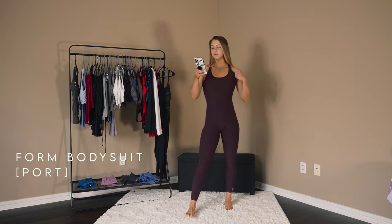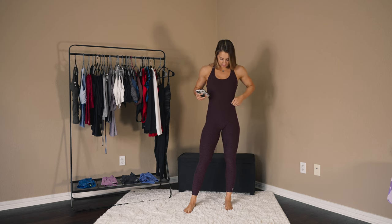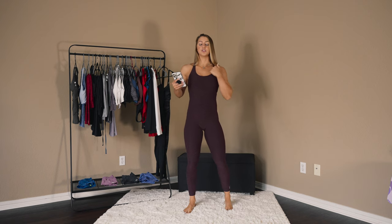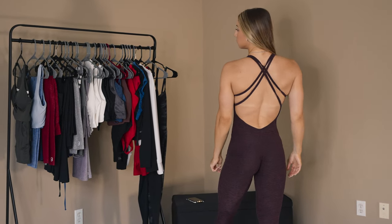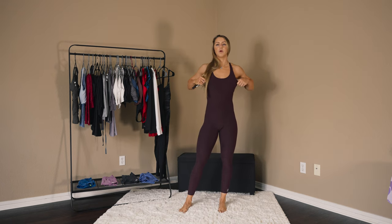This is the form bodysuit in the color port, and it's pretty much similar to the other one except the material is a little bit different, and honestly just the lining up top, it's not a V-neck, it's a scoop neck. But as you can see in the back, it crisscrosses. It still has the lines that come up rather than straight across. And then it does have padding, so you don't need to worry about that either.